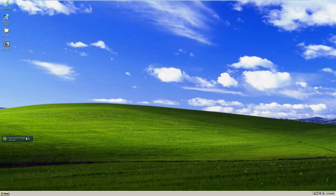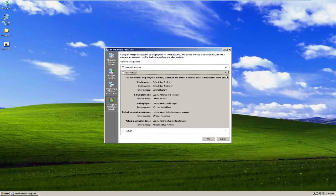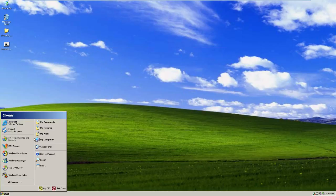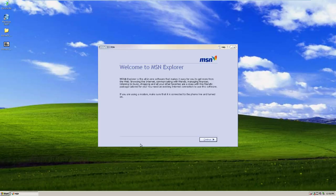Here you go. We've got Set Program Access and Defaults, so we can go to Microsoft and Microsoft Custom, and all of that. We've got MSN Explorer, which I don't know what the heck this is. Oh, no, that's just connecting to the internet. No, thank you.